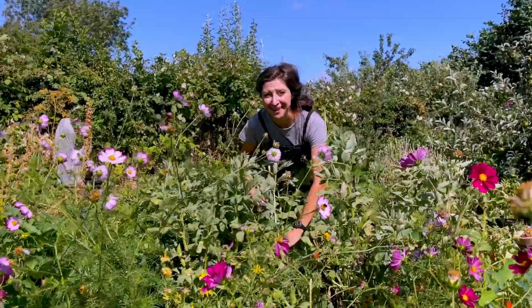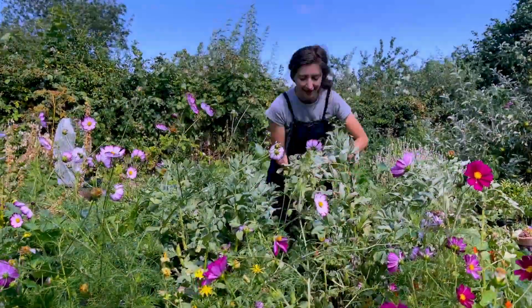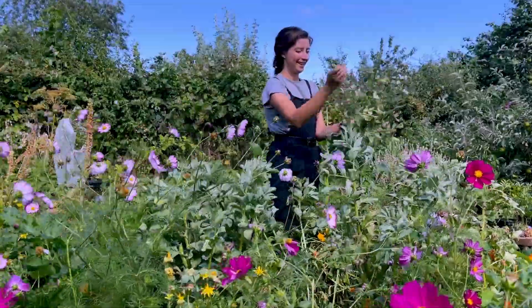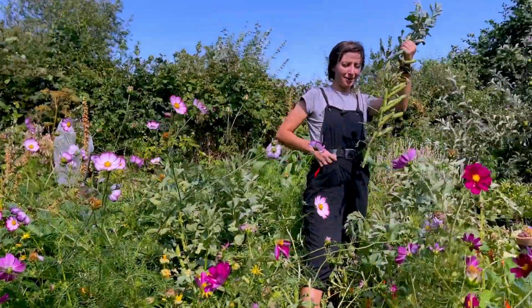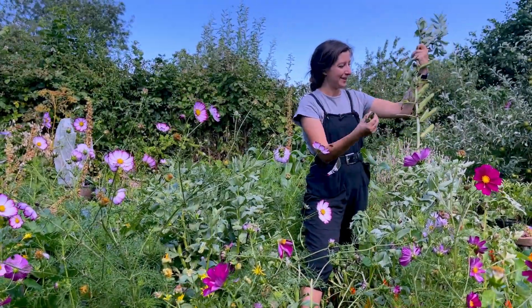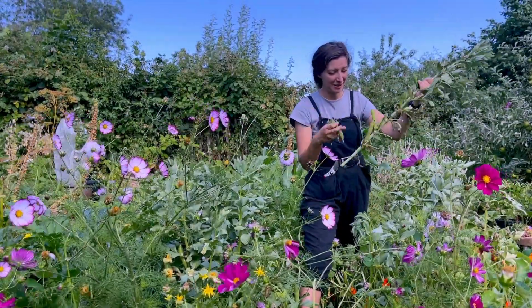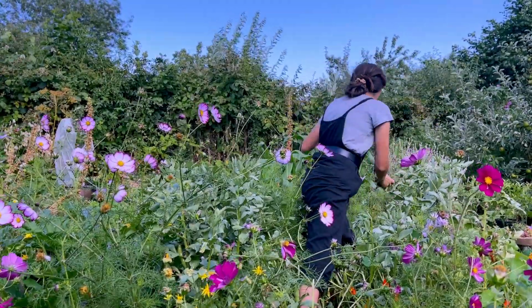But despite the weather, the plot hasn't actually fared too bad. And I've got plenty of broad beans to harvest, so that's good news. So these were all sown in the springtime, which is why I'm a little bit later harvesting some of these. But they're looking pretty good, haven't gone too far over, so hopefully they don't taste too woody, and still quite fresh and juicy, we'll see.